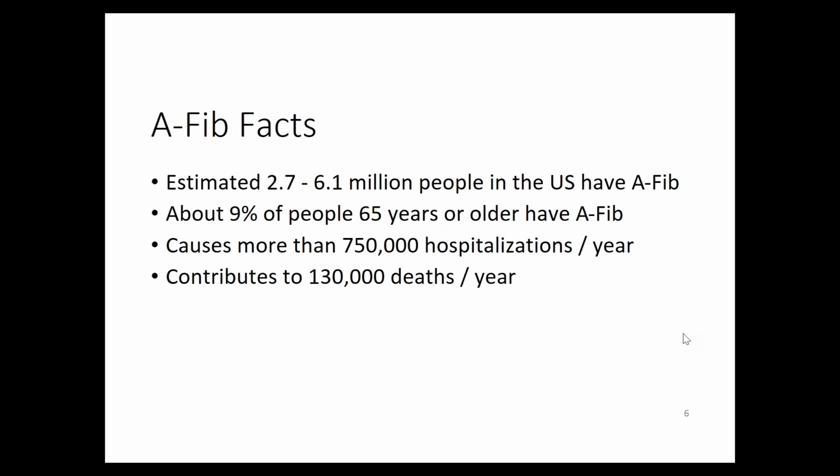Talk about some AFib facts. So estimated 2.7 to 6.1 million people in the U.S. have AFib. And this is data from the CDC. About 9% of people over 65 years old have AFib. And this causes more than 750,000 hospitalizations per year and contributes to about 130,000 deaths per year.